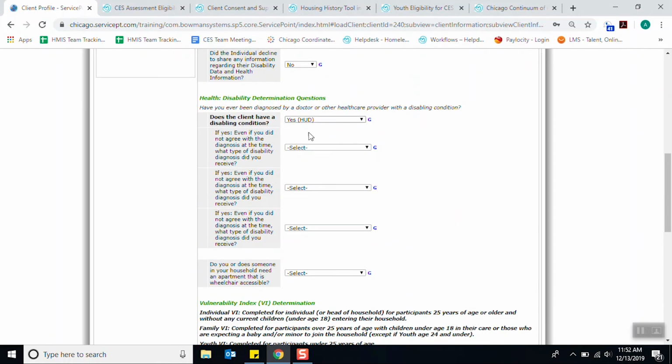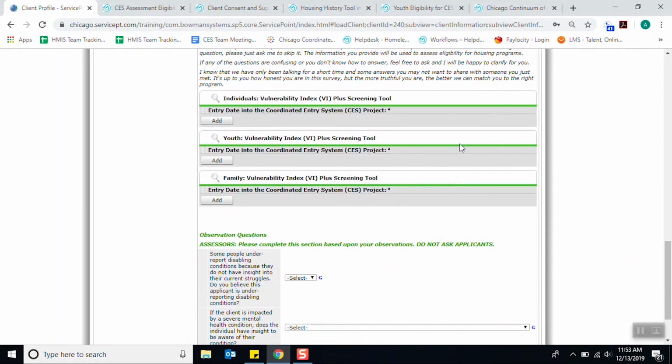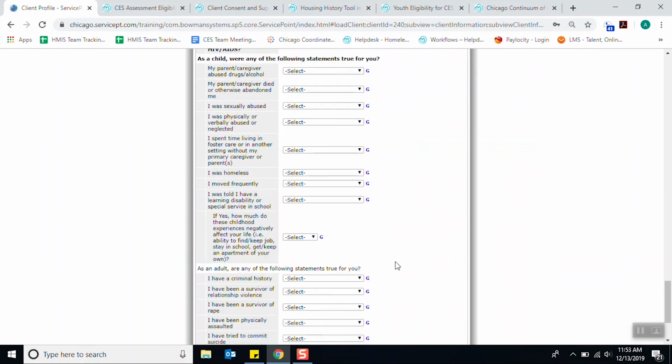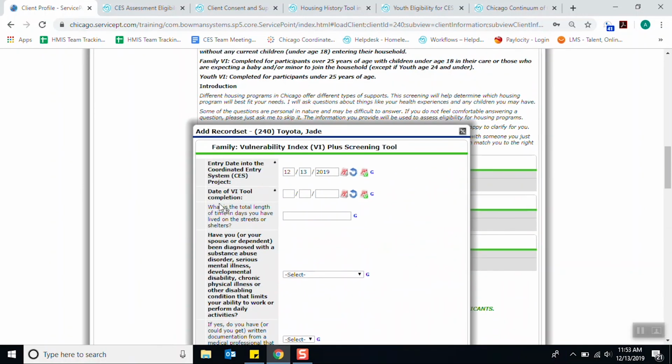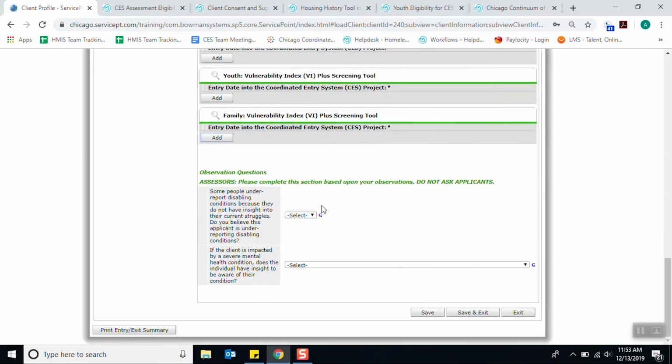And you can complete the type of disability as well. So we have this question 3 different times, the exact wording, because people can have all kinds of co-occurring situations. We only know of one for this person. And once we're done with that, we're going to add the family vulnerability index because she's a family. And I'll let you read through those questions yourself.